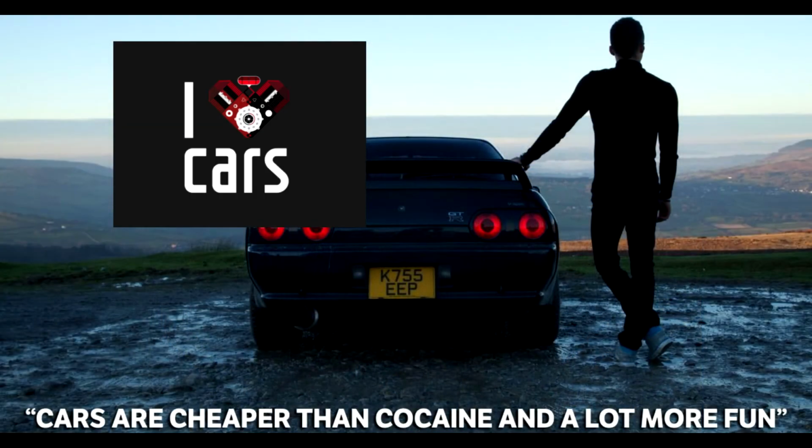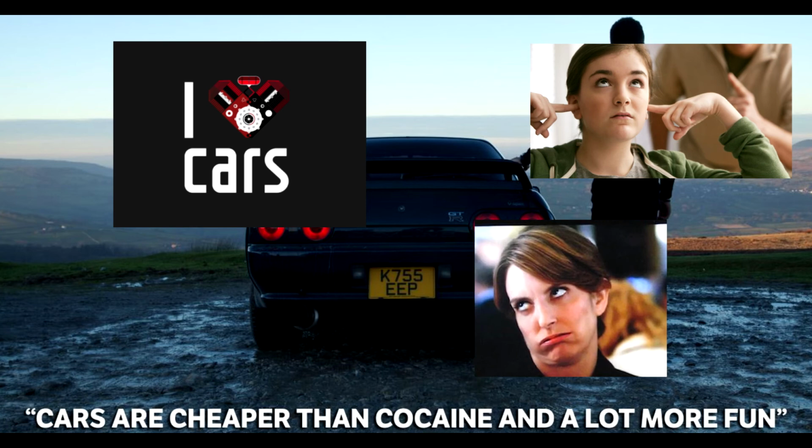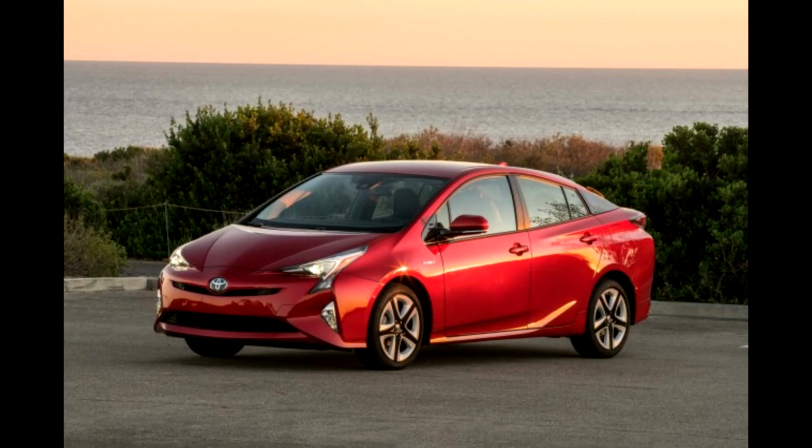Now, if you're a car guy, you definitely want to buy your own car, but your parents are nagging you on and on about how they don't want you buying a fast car because it's scary. Okay, I respect that, but it's annoying. But now with these cars, you can just tell them, hey, Mom, it's just a Toyota. Either way, let's get started on this list.